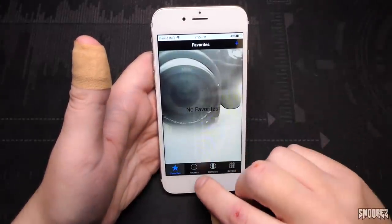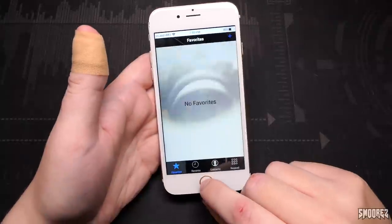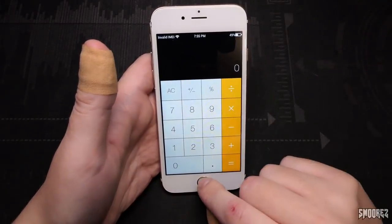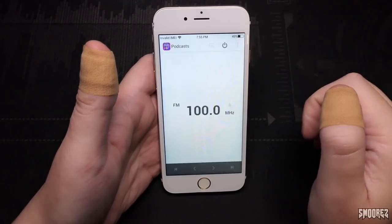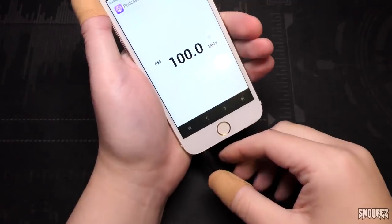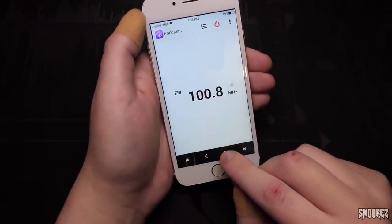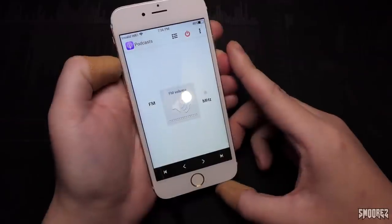Wonder what happens if you did try and call someone with this. I mean, trying to use a camera that's looking a little something like that's not gonna be good. Calculator looks like a calculator. Nothing to note there. Podcasts is FM radio. Plug in some headphones. There we go. Let's see what's on Australian radio on a Tuesday night at 9:55 p.m.